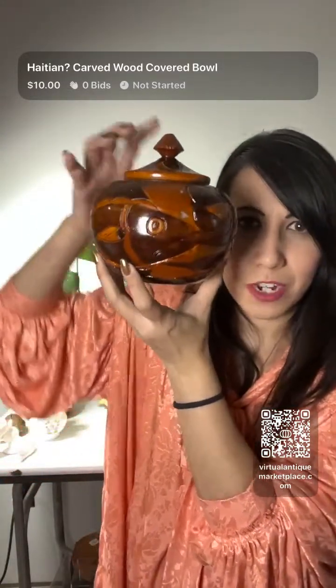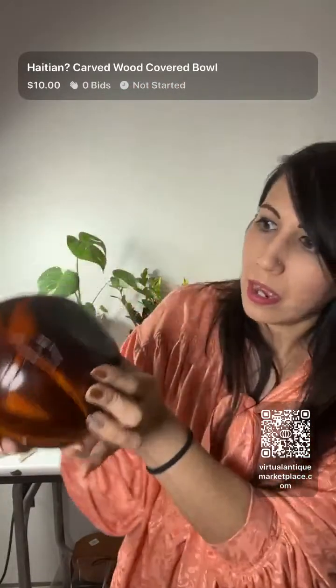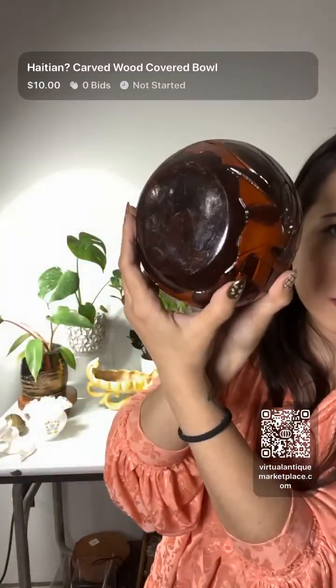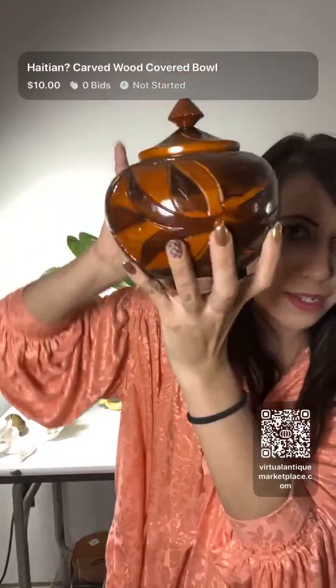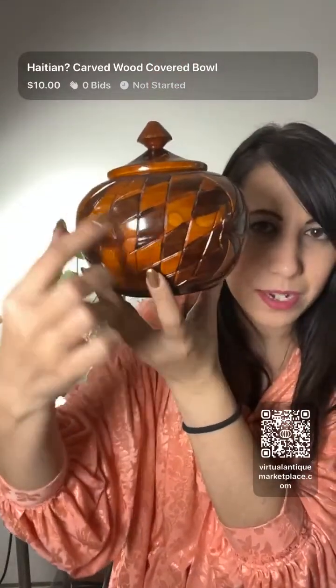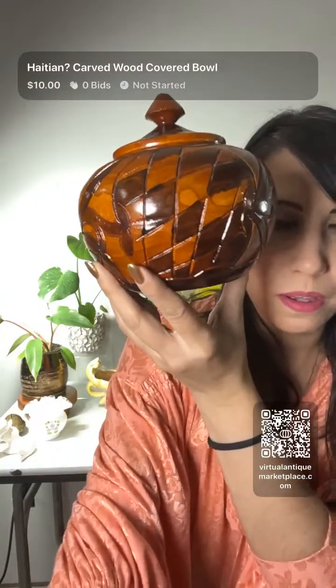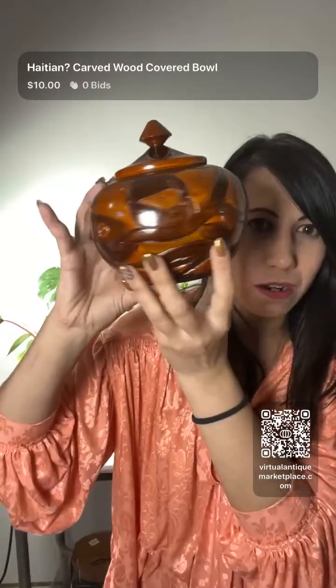But I love this fish. It is just great. It's hand-carved wood, and it's lacquered. It's an incredible piece of wood. I love this Harlequin pattern they did in here, and then you can see the natural wood grain. That's incredible. So 15 seconds, $10 start on this.